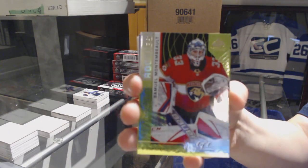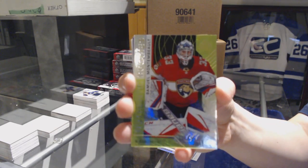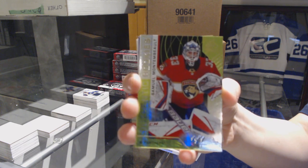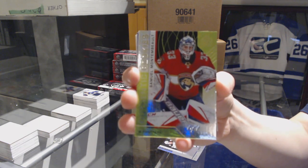Shiny. Those are beauty looking cards. Good case so far.